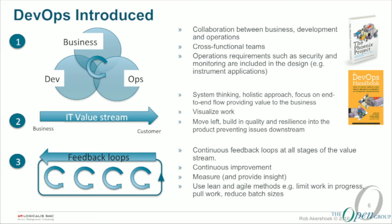And DevOps is a key theme in this book. And DevOps is not a methodology. It's not about tools. It's about three key items that are shown here. So one is about really collaboration between the business and IT, being development and operations together, and creating cross-functional teams. So instead of having different silos, having teams that really have all the disciplines needed to deliver that value.